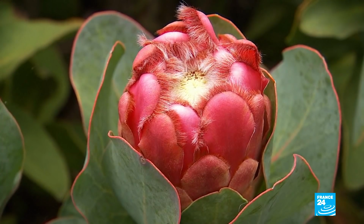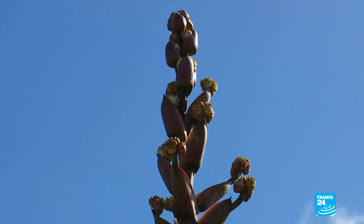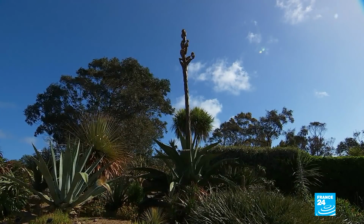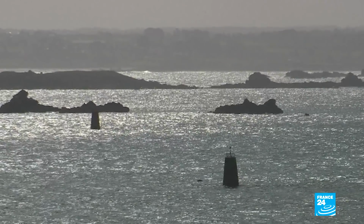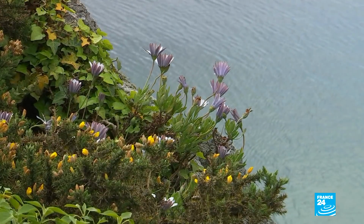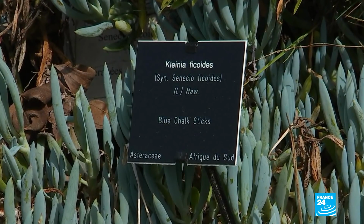This agave plant comes from Mexico. It takes 20 years to flower and then dies. This ocean-facing, weather-beaten garden encloses a rare collection of flora come from far and wide. They come from Australia, New Zealand, South Africa or Chile.